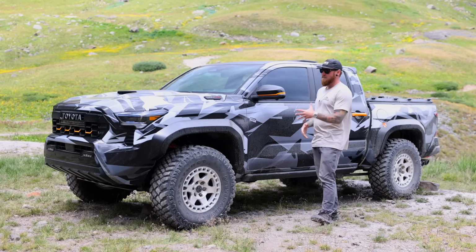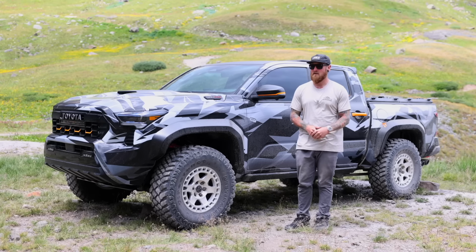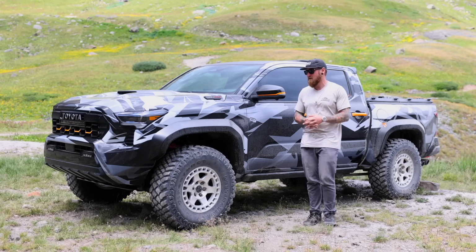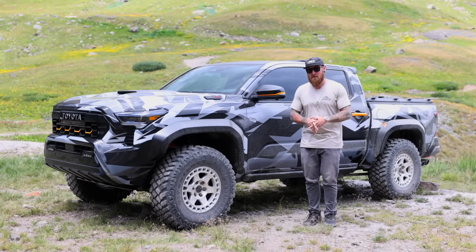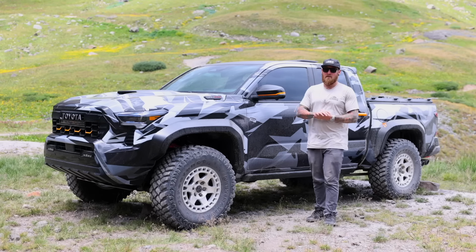But I didn't buy this truck for good fuel economy. I'm hoping that the hybrid is a little bit better than the V6, which it already seems to be. I'm not exactly sure how it's going to be with the 35s on here, but I bought this thing for fun, traveling around, adventuring. I'm not too worried about spending money on fuel.